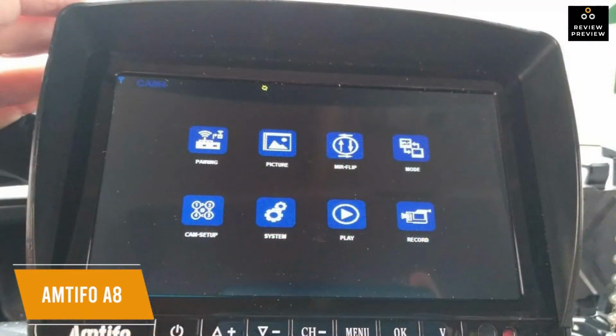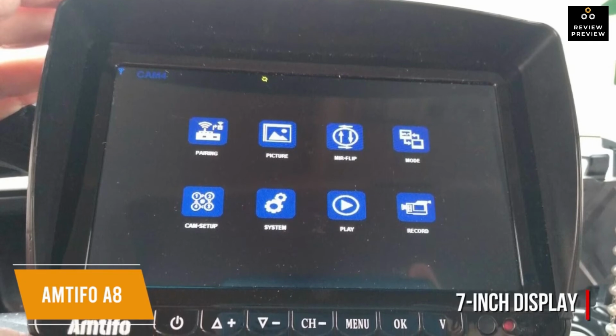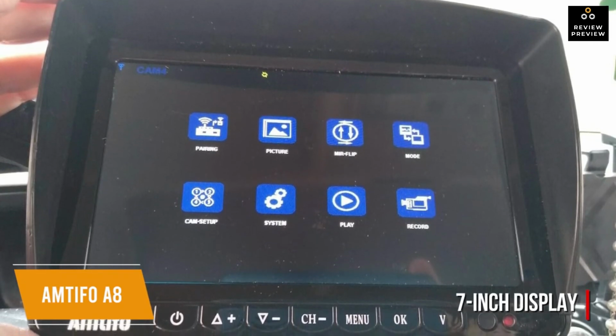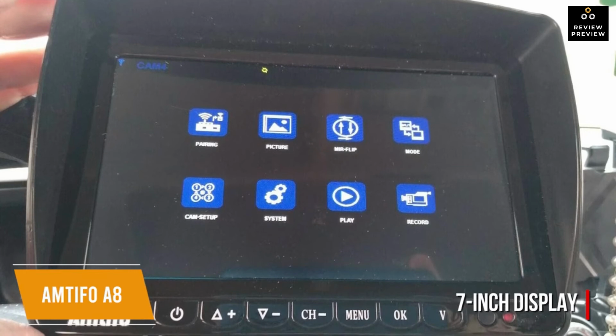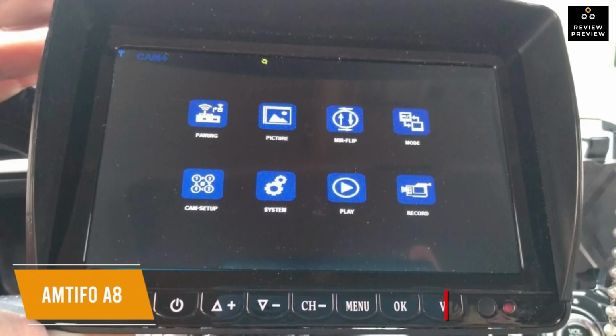I like that it has a large mountable 7-inch display that plugs in through your cigarette lighter, and it has an SD card slot for external storage if you want to keep your recorded footage. I also appreciate that it can support up to 4 cameras and has a split screen function, but each additional camera is sold separately and requires a power cable.